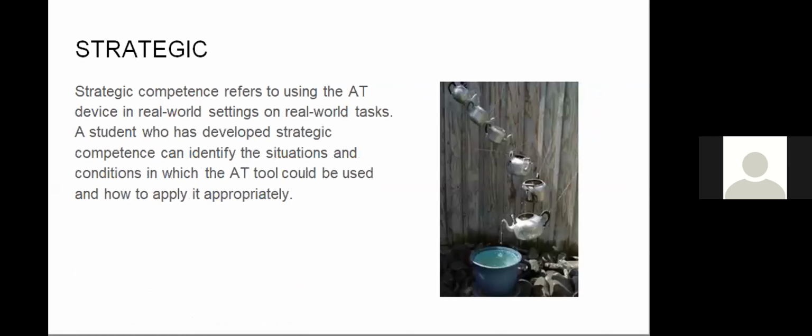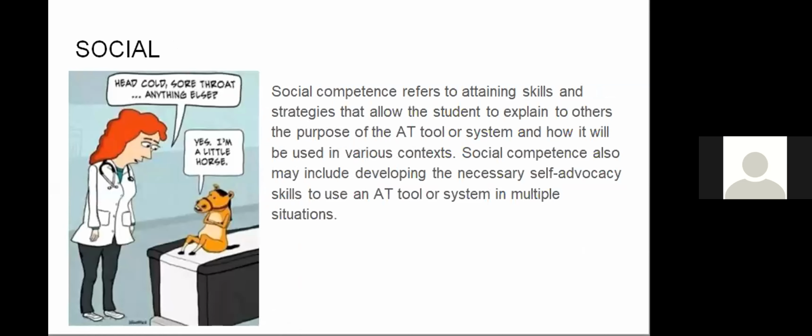Being strategic, how does it work in the real world? Because we know that what happens at the therapy table sometimes stays at the therapy table. It doesn't necessarily generalize. So we want to make sure that we're planning on how to do that. And finally, social, obtaining those skills and strategies so a student can explain to someone else how to help on this.